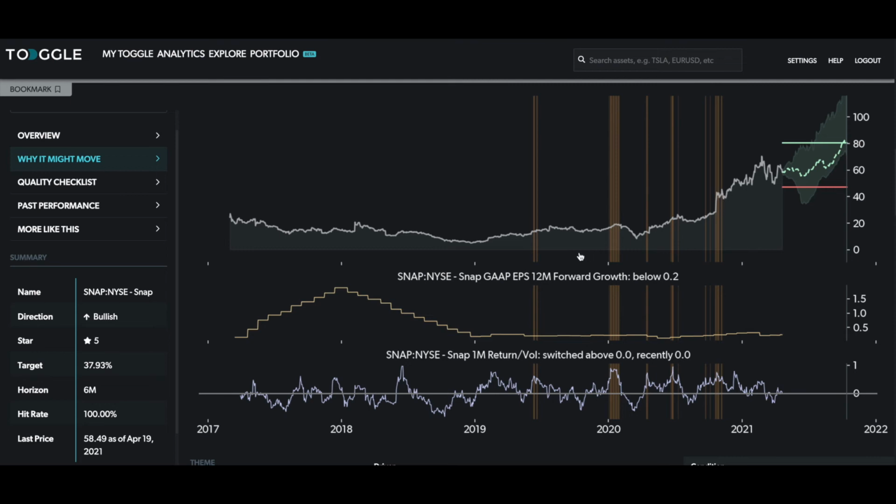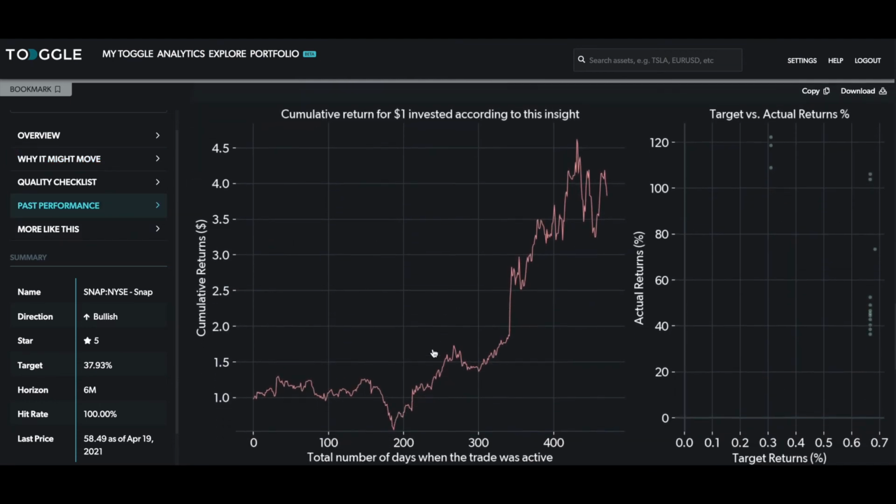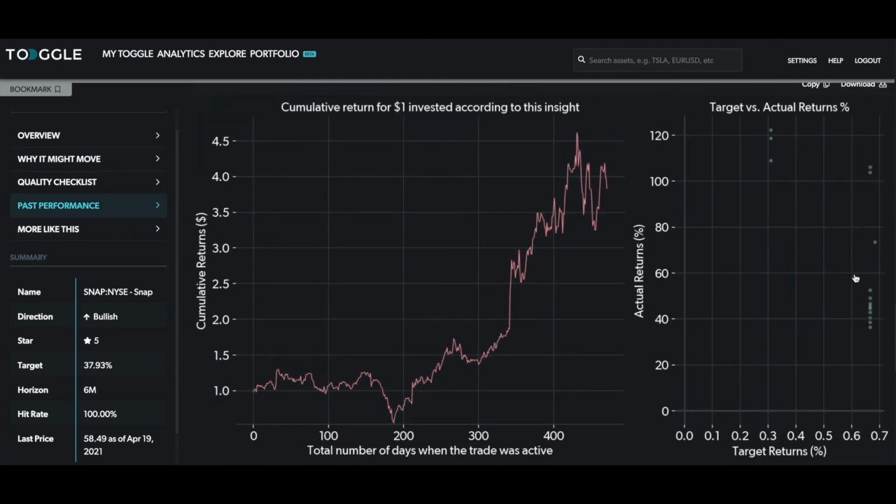Of course, this is a stock that hasn't traded for all that long, so the amount of data on it is relatively limited. Looking at past performance, we can see that actually the returns are definitely quite skewed. There have been a few cluster around the 40% area, and then some outliers that are quite substantially above that. And that $1 invested in each of these past episodes would have ended up with about $4 of profit if you had reinvested each time.